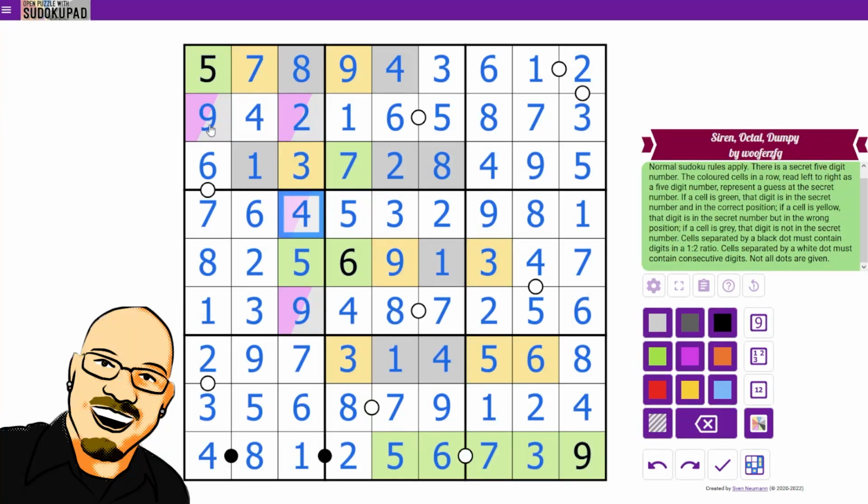I'm going to take the coloring out of here so that we can see that original structure here. What a cool puzzle. That was difficult. I spent a lot of time just spinning my wheels. But yeah, we got there in the end. I am just as surprised as you are.